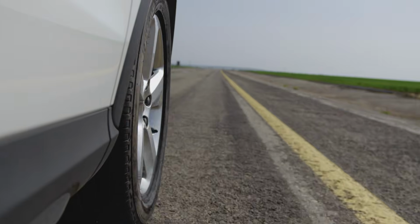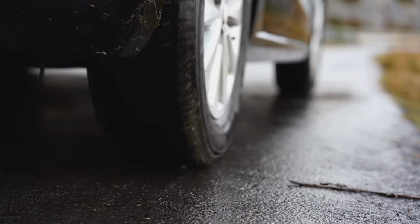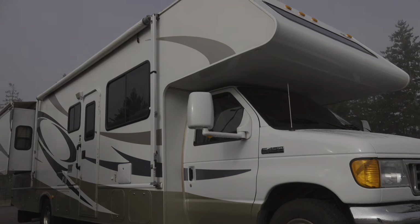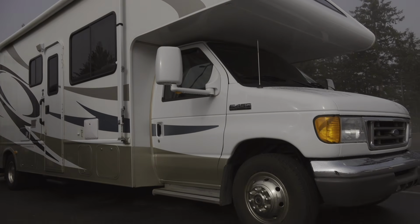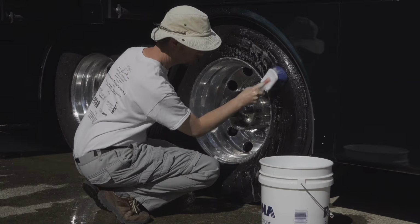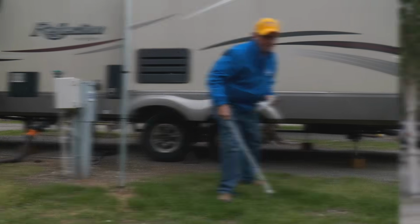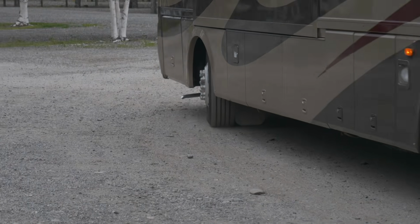Tires on your car are all too easy to take for granted, that is until the tread wears out or you get stuck with a flat. The tires on your RV, on the other hand, require far more care and attention to ensure that your rig is kept safe. In other words, these are tires you simply can't afford to take for granted.